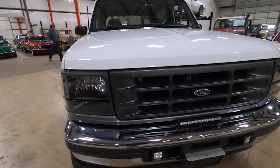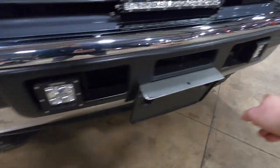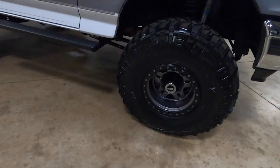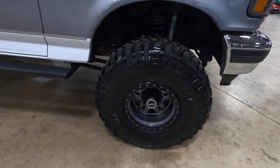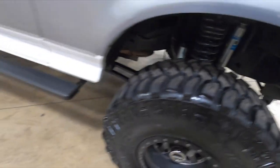Overall, the truck is super clean. The chrome is still in nice condition. You do have a couple LED pods and then a little bar right there in the front. The truck is sitting on some aftermarket Fuel wheels, which complement the truck very well, and then some Mickey Thompson Bajas. Still a lot of life left in those.